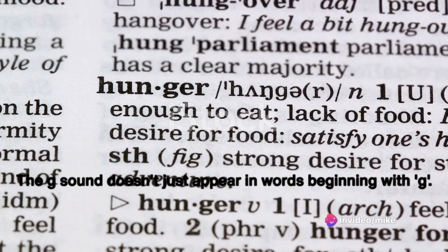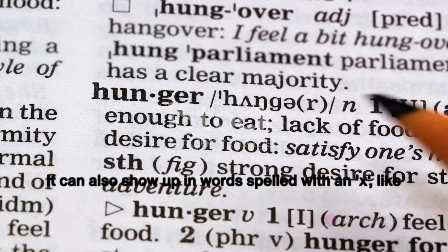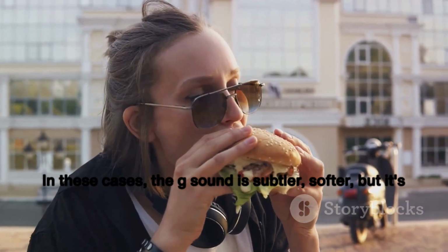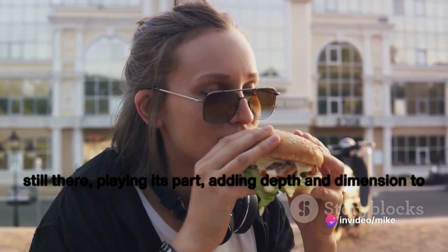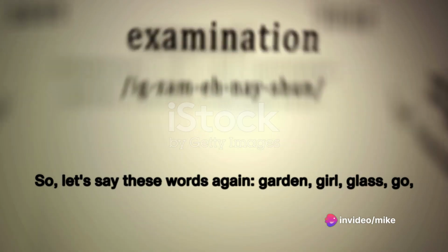But wait, there's more. The G sound doesn't just appear in words beginning with G. It can also show up in words spelled with an X, like exam and exactly. In these cases, the G sound is subtler, softer, but it's still there, playing its part, adding depth and dimension to the words.